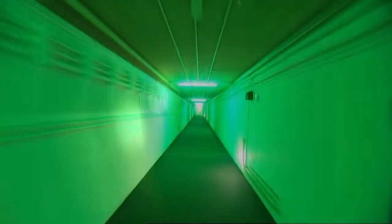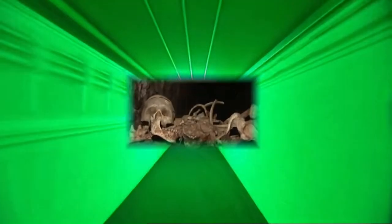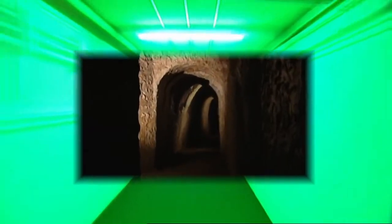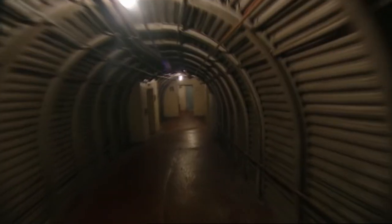Since the dawn of time, man has found refuge underground. Skeletons, cave drawings and ancient tools tell of our ancestors using caverns for shelter and as hiding places. As man became more adept at engineering, he was able to dig deeper and construct bigger and better underground structures. From smugglers' passages to hidden fortresses, from forgotten mines to wartime bunkers.